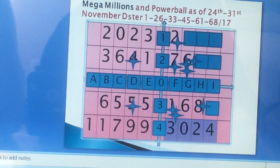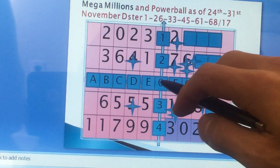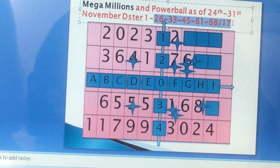So, what are my hard coordinates? Your hard coordinates are 2G, the hardest coordinate. 3F is your hard coordinate. That's how you pick your numbers. Try to congest it. Try to put it in one single section. If you put it in one single section, you will have your winning combinations.